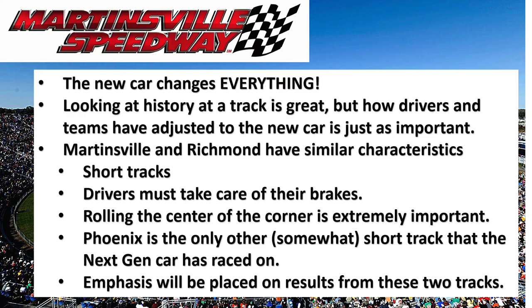The only other track that is somewhat of a short track is Phoenix. It's a mile track. Some people consider it a short track, some people don't. Since we don't have a lot of short track data with the new car, I'm going to reference Phoenix several times in this too, because that's the only thing even close to a short track that we've seen them run on, again, other than Richmond last week. So we're going to put a lot of emphasis on these two tracks and, of course, the history at Martinsville.